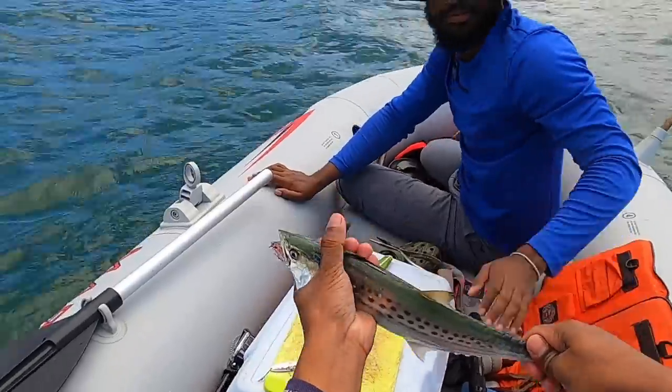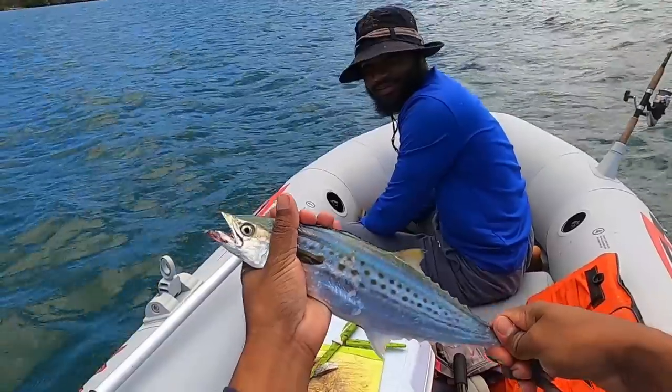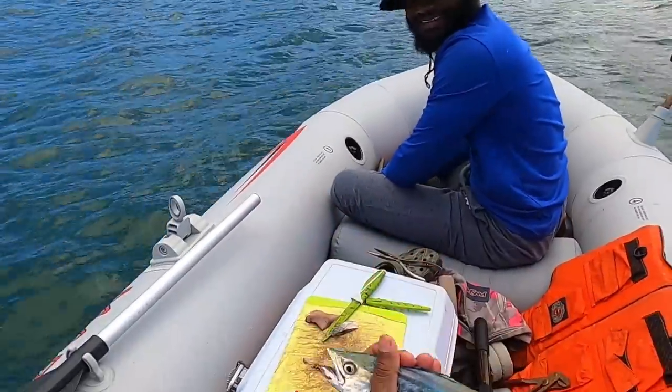Folks, first carrot, right? A bit small, but we damaged him, we could not release him, so we gotta keep him. Right up on the cooler.